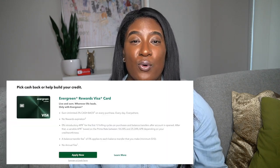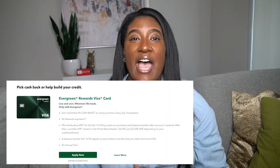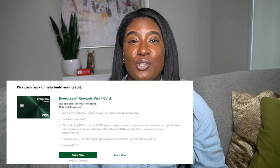So let's talk about the FNBO Evergreen Visa credit card. It's actually a very popular credit card because of the sexy high limits it offers during pre-qualification, so make sure you pre-qualify. The credit card limit is $30,000, and from my research, pre-qualifications can be as much as $15,000. The Evergreen Visa credit card has 2% cash rewards on all purchases. There is no annual fee and your rewards do not expire.